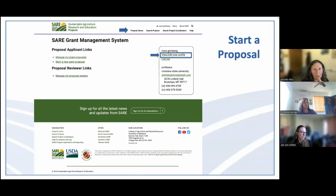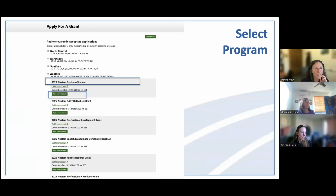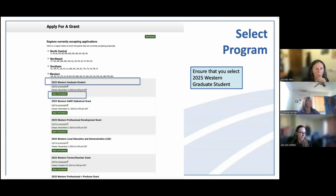This is the edition of your profile. To start your grant proposal, you click here, start a new grant proposal. When you do so, you end up in a page like this. Be aware that there are the four regions here. You open the Western one and select the 2025 Western Graduate Student Grant Program, which is in this box, and then you click on Begin a New Proposal. Please make sure that you select the Western 2025 graduate student program, not another program.